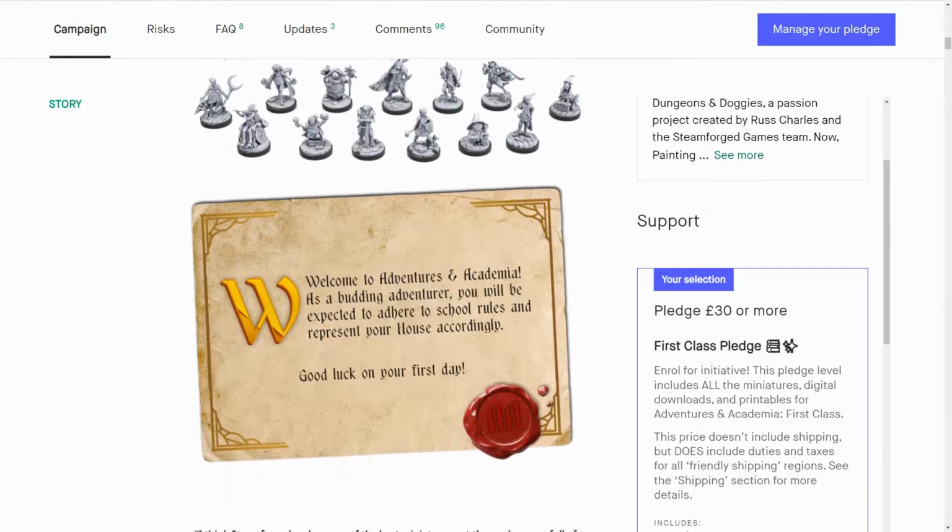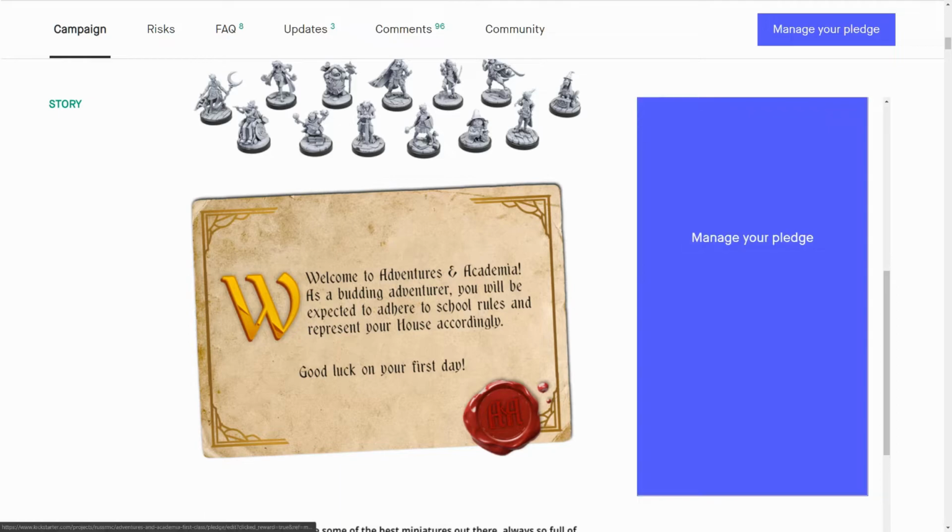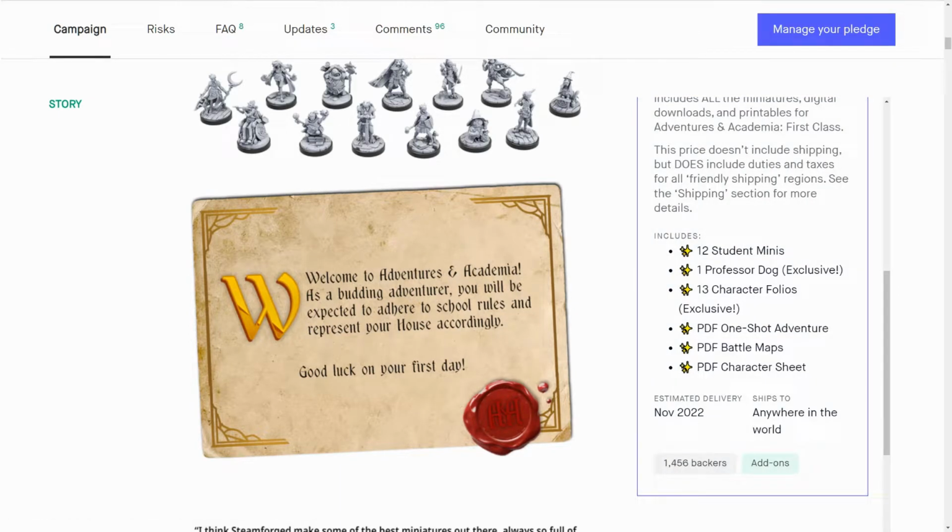Why is it so cheap? Well, if I just bring this pledge down, the one-shot adventure, which is levels 1 to 3, what does that mean? Well, it means it's about 3 hours, I guess. Maybe. Depends how fast you are and how many people you are, of course. But that is on PDF. There are battle maps as well, which you're going to have to print out, which is very, very good. And the character sheets that you're getting, you can also print them out as well.